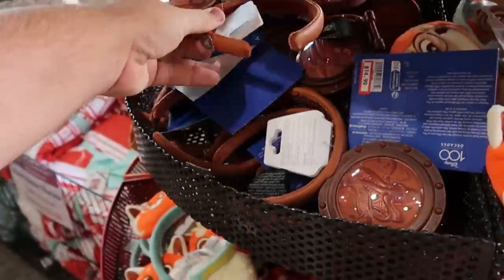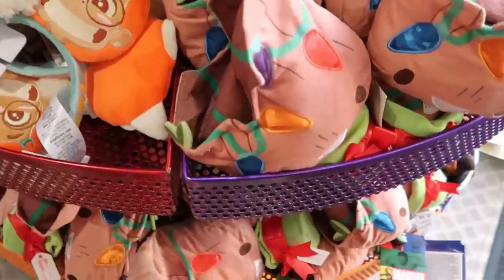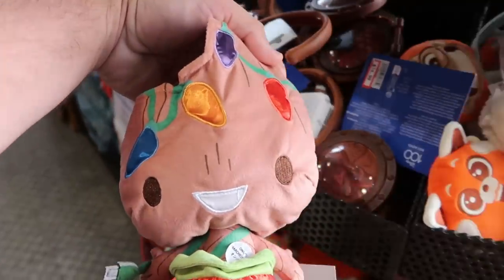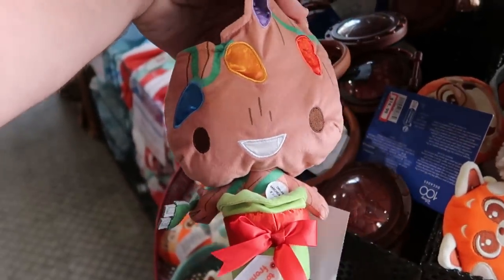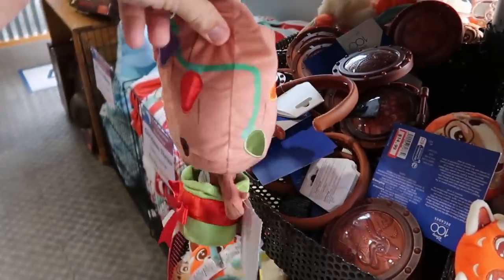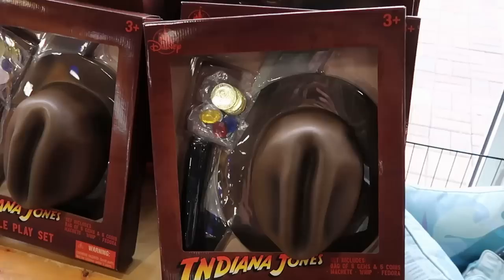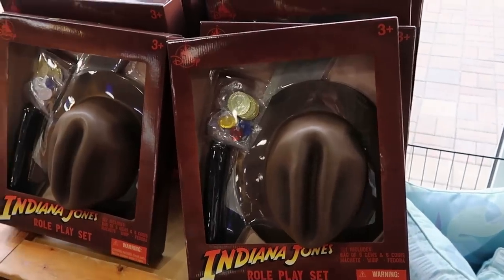I do want to see what else we can find on the rack here though. Looks like they're mixing some of the plushies in here as well. From this past Christmas celebration, you have Groot. He comes with a little to and from tag, and then all of his little Christmas lights actually light up. That is $12.99. Up by the registers is a bunch of really awesome items.